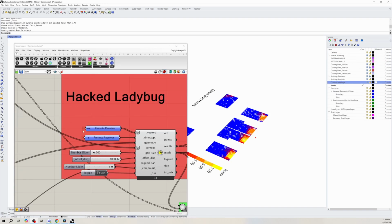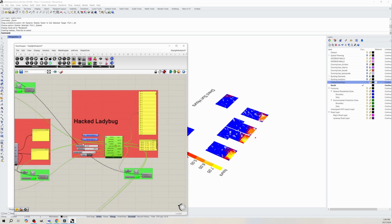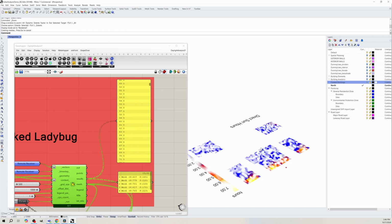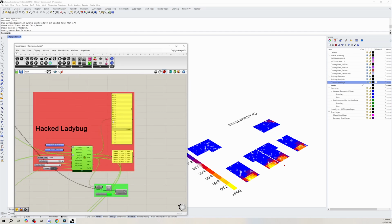Okay, so we have vectors coming through, same as before, as a list. Time step, geometry is the room bases, context is the building elements and the surrounding buildings, grid size, offset distance, legend parameter, CPU count, and run. What do we got as a result? Looks the same, but what looks different is the way the results are structured. Now we have a tree structure which has sets of numbers which correspond to each one of these meshes separately. And the meshes are coming through in that list.